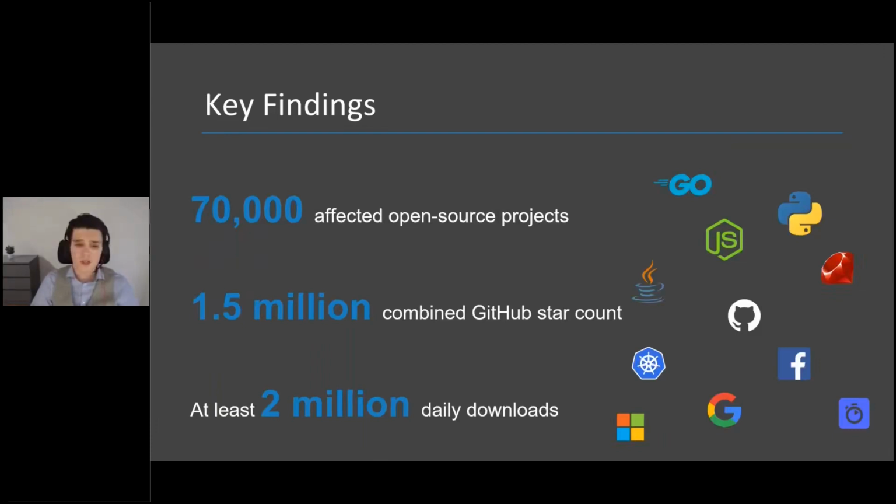And this one is a little hard to determine because different package managers use different ways of calculating downloads, and they don't always make it available. But there's at least 2 million, the bare minimum would be 2 million daily downloads of these impacted packages and projects. So that impact alone is tremendous.